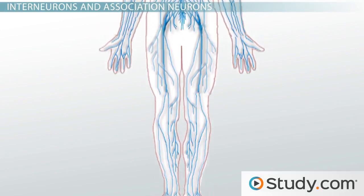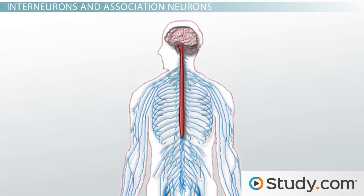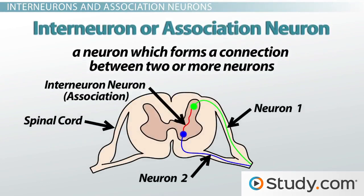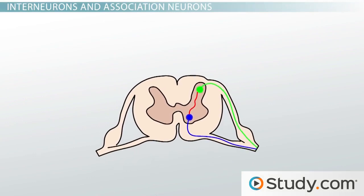The afferent and efferent neurons are usually not long enough to go from, say, your big toe all the way up to your brain. Therefore, afferent and efferent neurons use a neuron which forms a connection between two or more neurons that we synonymously call an interneuron or association neuron. This is the most abundant type of neuron in your body.